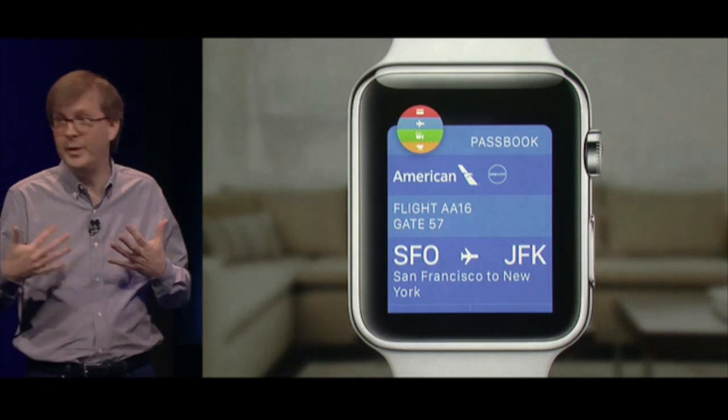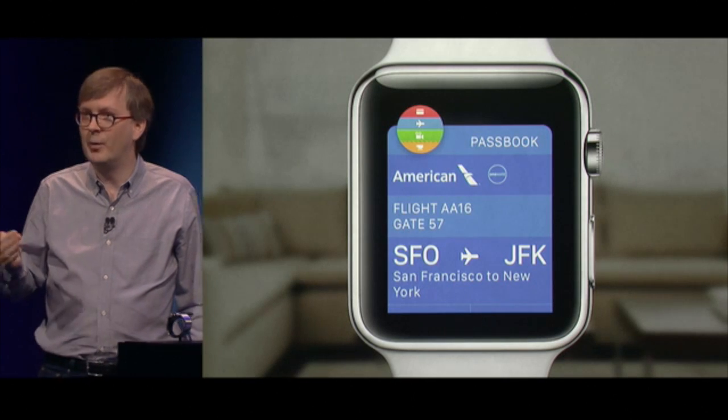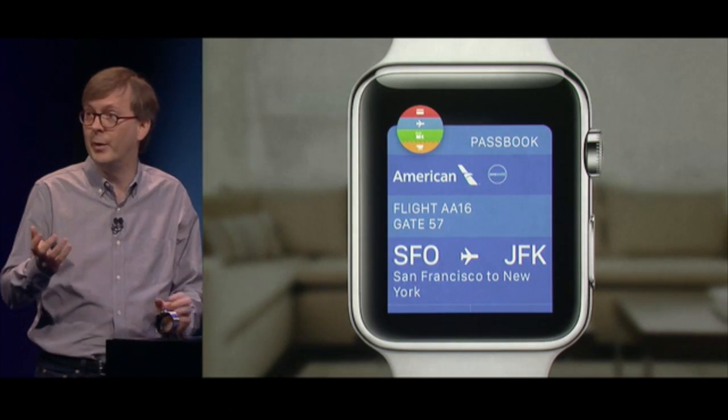And that's really great, because that's one less thing to hold on to when you're trying to get through the airport. Now, when I'm leaving, I also like to send my wife a little goodbye note. So I'm going to do that with Digital Touch.